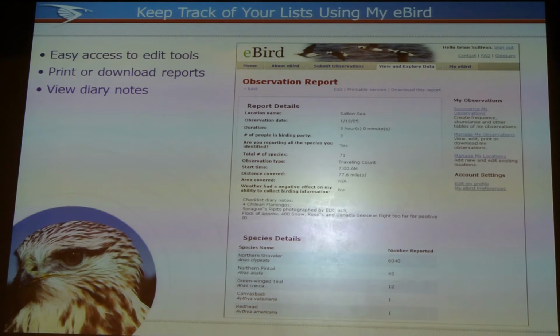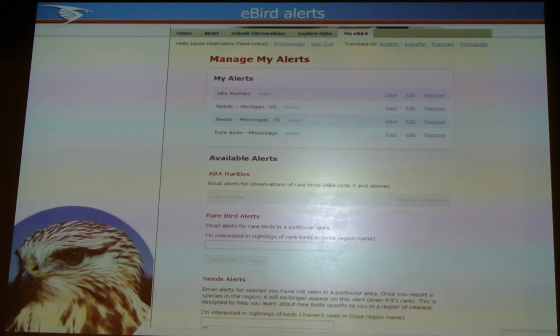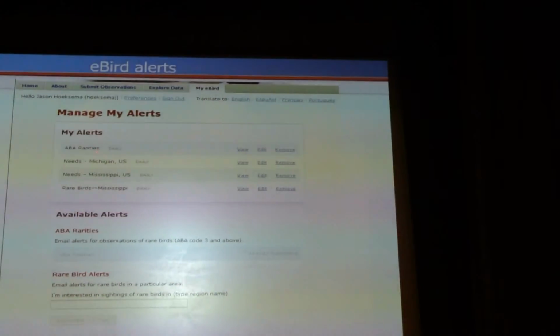And you can look back at a checklist, that's pretty cool. Okay, alerts are a really useful feature of eBird you can sign up for. If you have an eBird account, you can go to My eBird and then click on Manage My Alerts. And you can sign up to be alerted for certain things that get put into eBird.